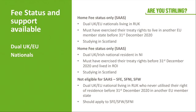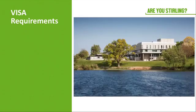So we'd need to apply to Student Finance England, Student Finance Northern Ireland, or Student Finance Wales. That would be our dual nationals who maybe have lived in the rest of the UK, so maybe have lived in Wales, Northern Ireland, or England. In this situation, you would apply to the relevant governing funding body within that country.